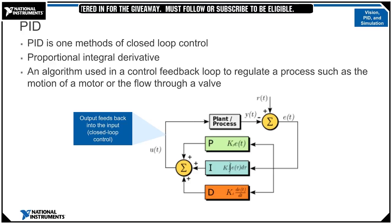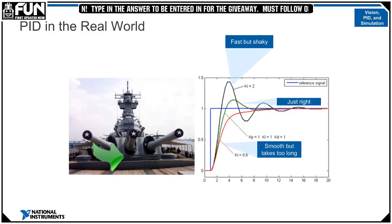In order to use PID, you have to be able to monitor the output. So for example, things that help with PID, encoders. You want to know how far that wheel has turned. That encoder can give you that feedback that you need to implement closed loop control. So looking at the next slide, we have an example of PID in the real world. Consider having this giant cannon gun on a battleship and you want to rotate it 90 degrees.